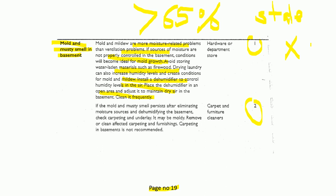Then if the mold and musty smell persist after eliminating moisture sources and the furnaces, check carpeting and underlay. It may be mold. Remove or clean affected carpeting. Carpet in a basement is not recommended because it's cold. I mean, because it collects mold easily, it's better to have ceramic, marble, or wood.